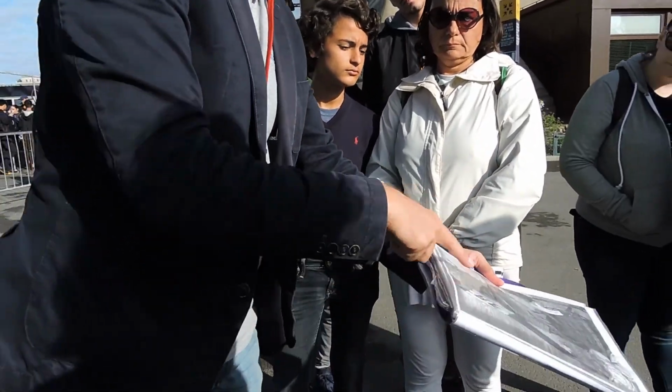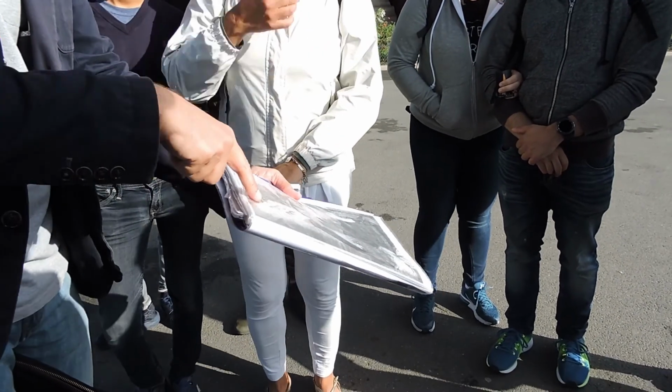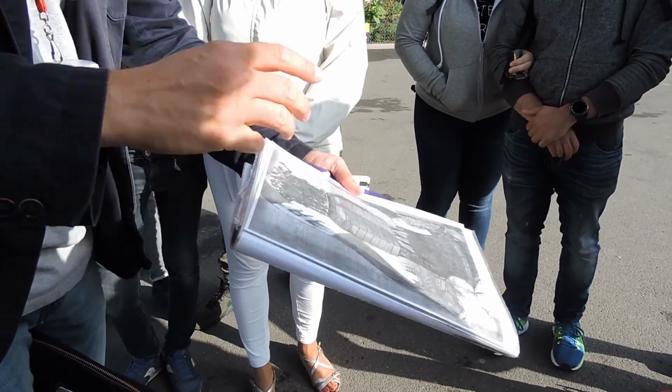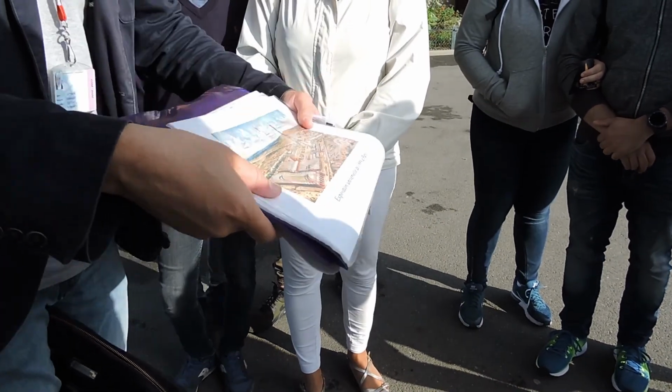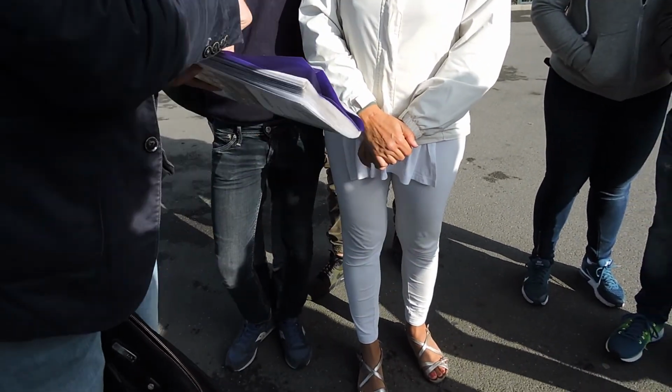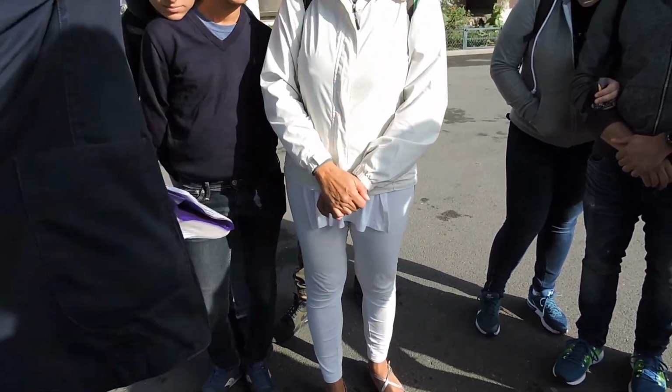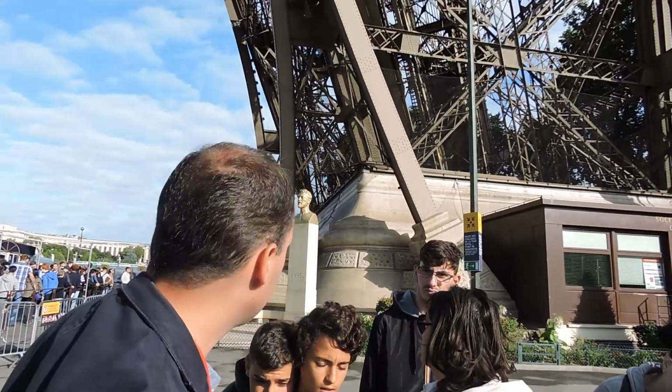Starting with the inauguration at the top of the Eiffel Tower, the French flag, RF, French Republic. And during the exhibition, 2 million people have been. So he has won lots of money.